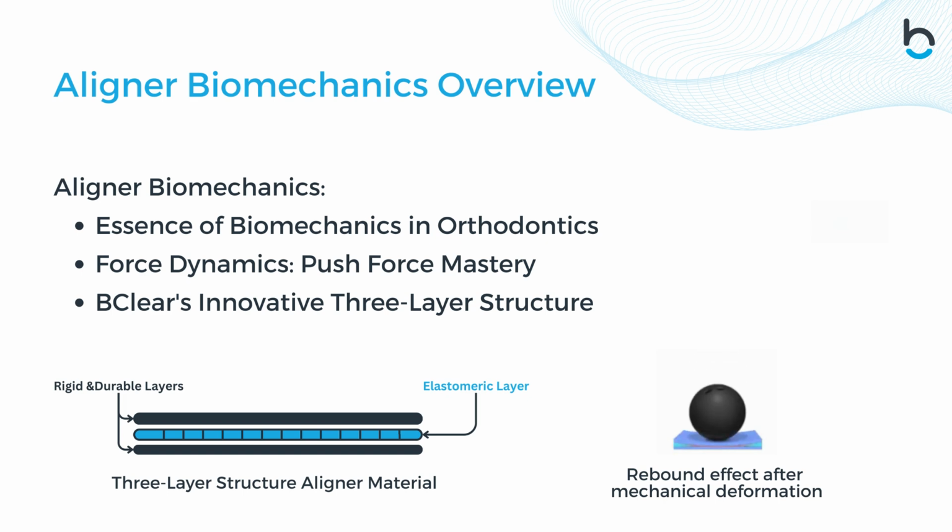Force dynamics, push force mastery. A distinguishing trait of aligners, and particularly BClear aligners, is the employment of a push force dynamic. This contrasts sharply with traditional braces that predominantly use pull force. This push mechanism is central to the efficacy of clear aligner therapy. As we delve deeper in subsequent slides, understanding this contrast in force application becomes paramount to mastering aligner-based treatments.